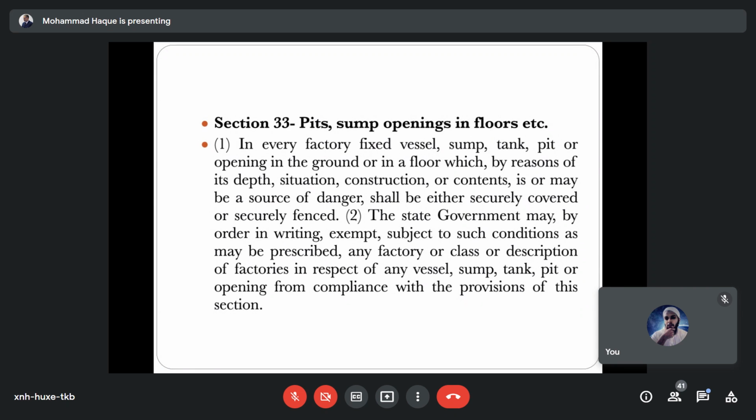Now it further says that under section 33, pits, sumps and openings in floors, that is when the underground operation is there. So you look at the mines, basically that is a pit, or we talk about these sump wells, where the underground water drainage system is operating. So these sumps are there, and their openings are always on the floors at the ground level.